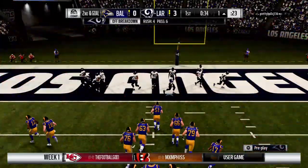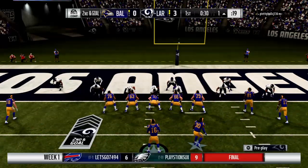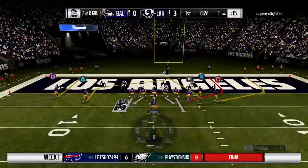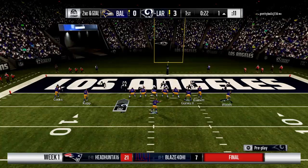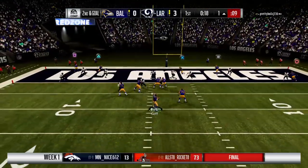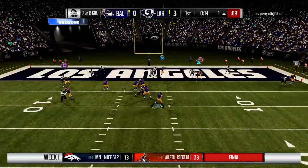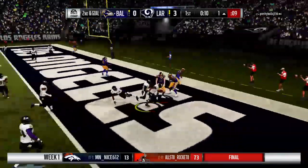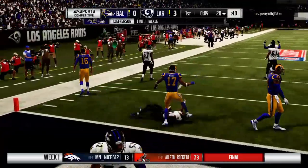Second and goal from the 1. They come out 5 wide, 3 of them to the right side. Starting left here. On second down, here's Goff. Eluding the pressure right. And this is going to be intercepted. Picked off by Tony Jefferson.